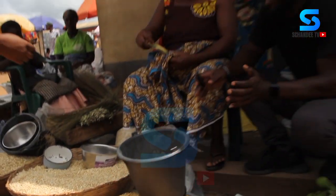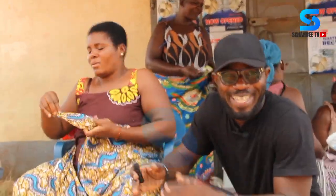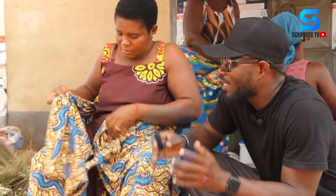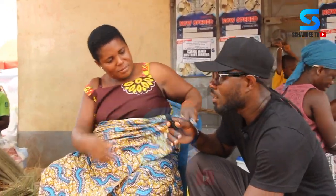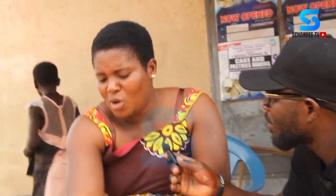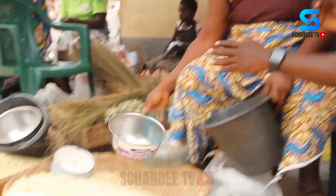Alright, so viewers, this Miss Seller, she's selling corn right here, and somebody's waving at me. We are in the market, so anything can happen. Don't be surprised when things are happening this way. Anyway, we are in the market, and she's selling corn varieties. Yellow corn. Okay, so this is yellow corn, and we have another one here, and the other one there.